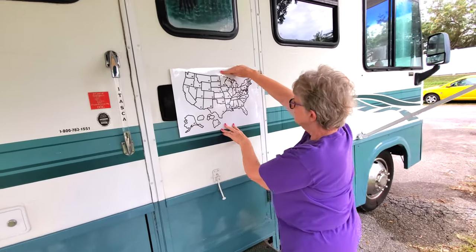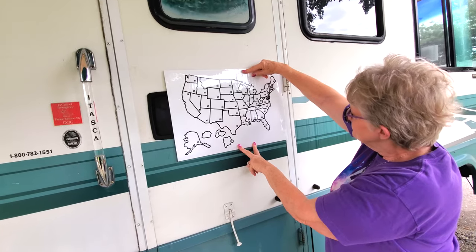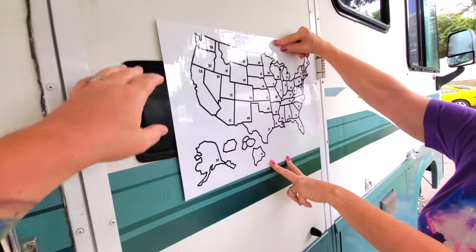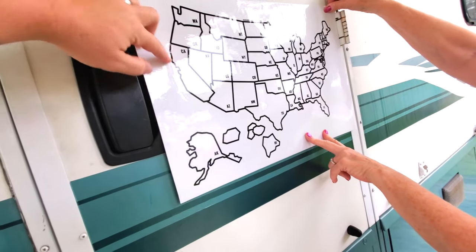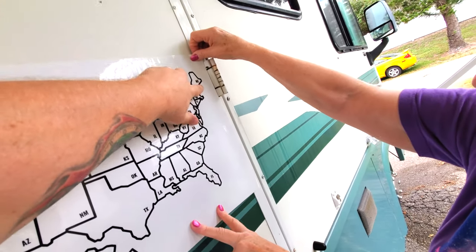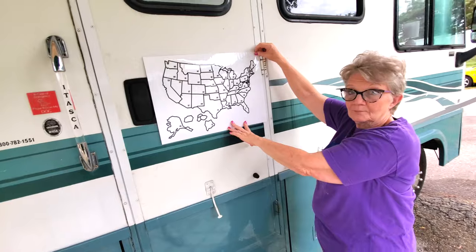Okay, so I'm getting the little lady involved here while we try to decide this, and we're looking at the door here. I was thinking maybe we wouldn't want it on there because we like to have the door open. However, I do like the idea of it being right here. So what we're looking at now is if we put it right here, all we have to do is trim a little bit of the sticky paper on here, and then right there, right at the edge of Maine, that will fit perfectly on there. You like that, babe? I do. Yeah. All right, let's go ahead and do that then.